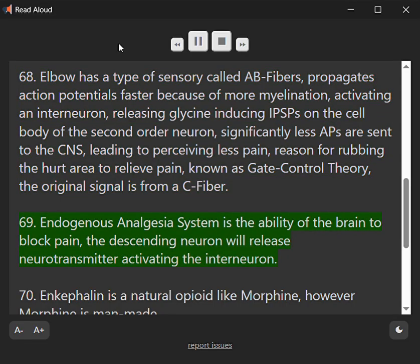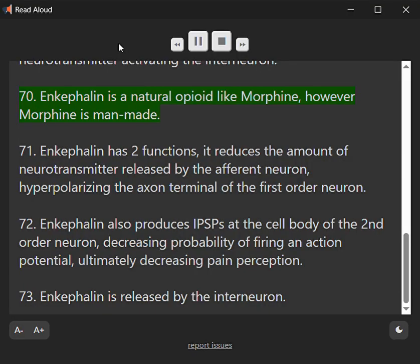69. The endogenous analgesia system is the ability of the brain to block pain. The descending neuron will release a neurotransmitter activating the interneuron. 70. Enkephalin is a natural opioid like morphine; however, morphine is man-made. 71. Enkephalin has two functions.